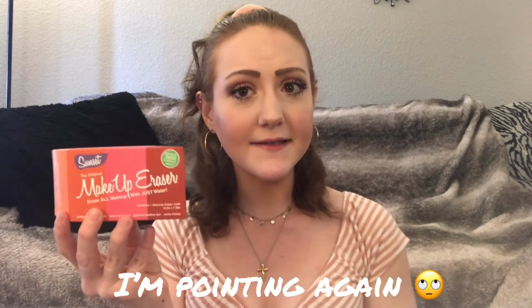The next item in this box is the makeup eraser in the Sunset shade. I actually really enjoy these. I used to have one, but then it got lost in the process of moving apartments. These retail for $22, and the description says, the #1 sustainable makeup remover in the world. Erase all makeup with just water. Erase waterproof mascara, eyeliner, foundation, more. Made with premium patented polyester featuring millions of hair-like fibers that work as a suction for dirt, makeup, and oil.